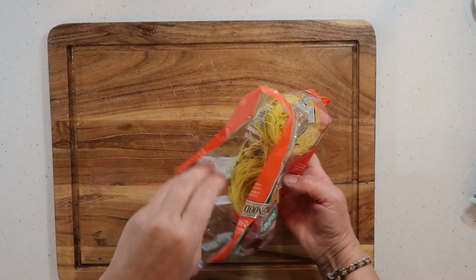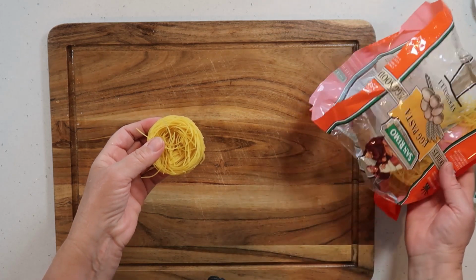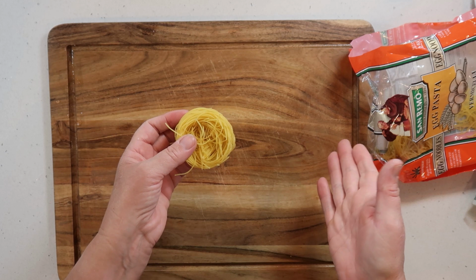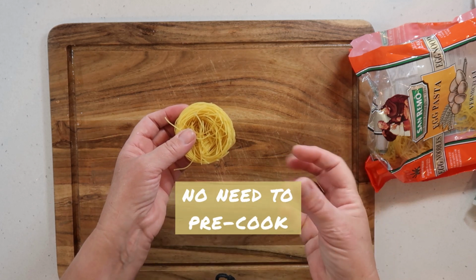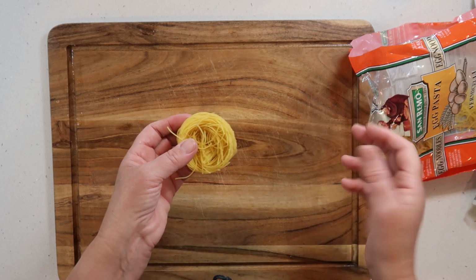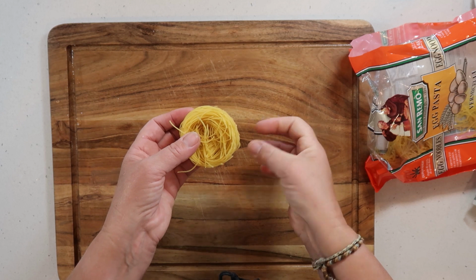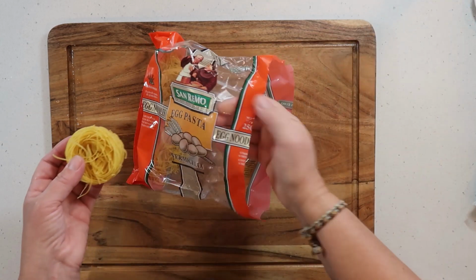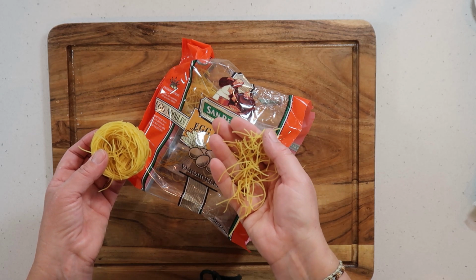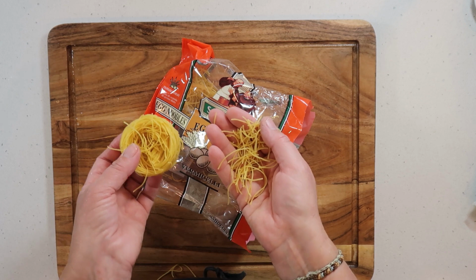Now if you were going to cook something like this, egg pasta, like a bird's nest, I don't pre-cook this and then dehydrate it, because it literally takes minutes to cook when you're out on the trail. And I break it up. I don't leave it as a bird's nest. I break it up into lots of little pieces like this, and it literally takes minutes. So I wouldn't fuss with doing this one.